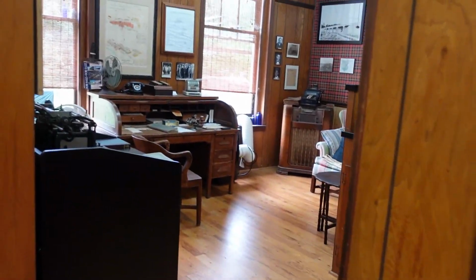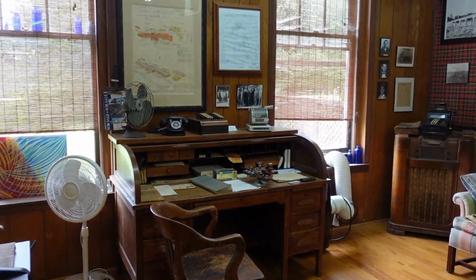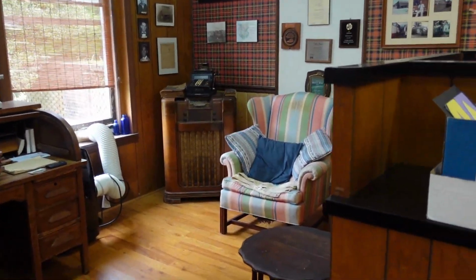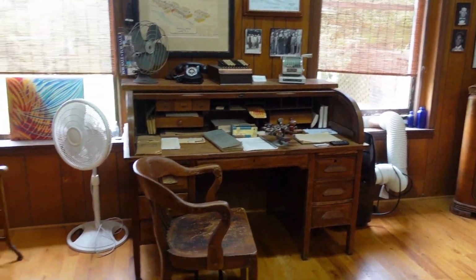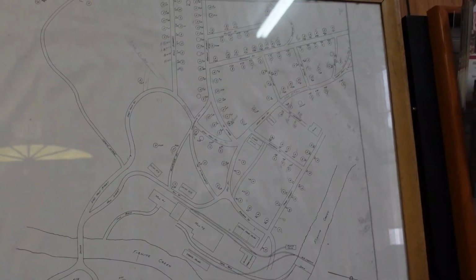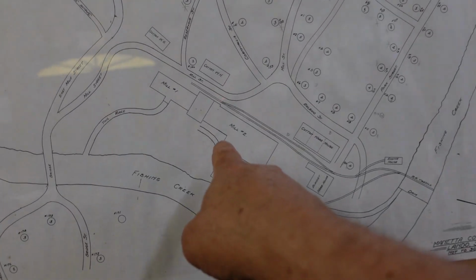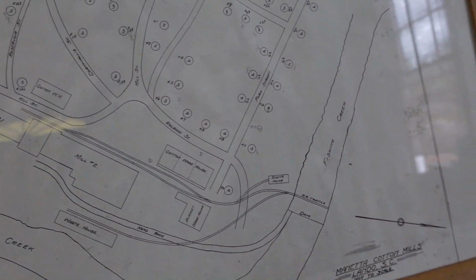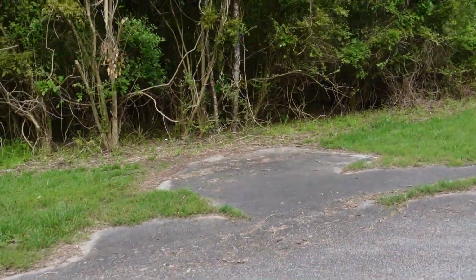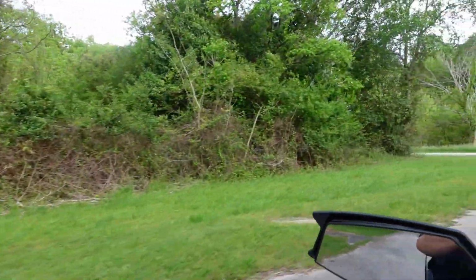These are kind of scattered up. We don't have a complete section here. This would have been the offices of Manetta Mills, and it looks like it's probably furnished for around the early 1900s, 1940 maybe. This is pre-computer. That's called a typewriter for those that don't know. This is an early map of the mill village. All the circles represent the housing, and here was the mill. And this is where we are right now. These were streets right here that went down to where some of the mill houses were. They're all gone now, growing over. There's still a few.